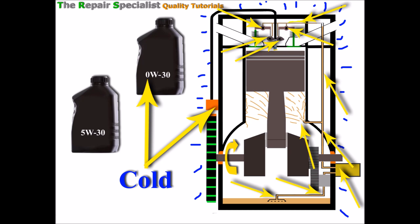Now please know that I'm not suggesting that you replace your 5W30 with 0W30. I'm merely suggesting that in my experience, I've had no problems when I've swapped these engine oils when I've used little engines like this. I'm not saying you are to go and do it in your car or anything like that. So I'm not suggesting you do this at all.